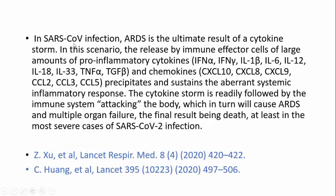In SARS-CoV-2 infection, coronavirus infection, ARDS is the ultimate result of cytokine storm. In this scenario, immune effector cells release large amounts of pro-inflammatory cytokines: interferon alpha, gamma, interleukin 1, 6, 12, and a lot of chemokines and cytokines that precipitate and sustain the systemic inflammatory response. This cytokine storm is readily followed by the immune system attacking the body, which in turn causes ARDS and multiple organ failure, the final result, at least in the most severe cases.